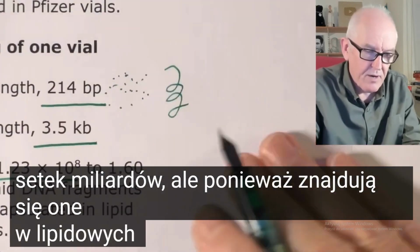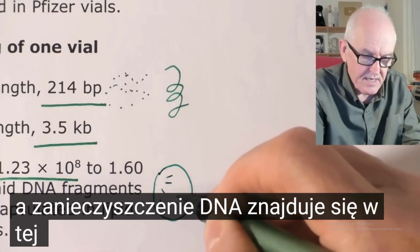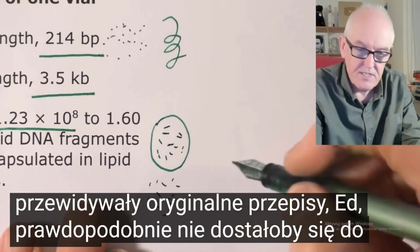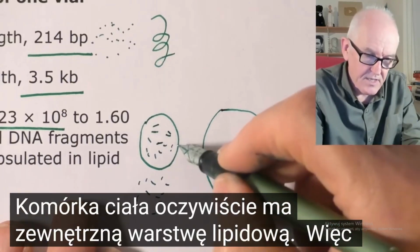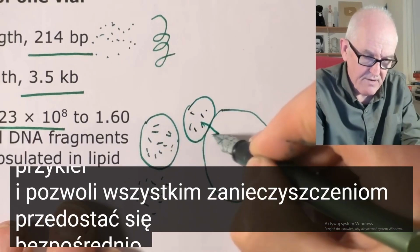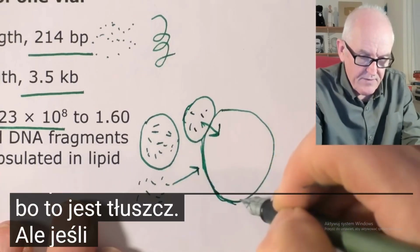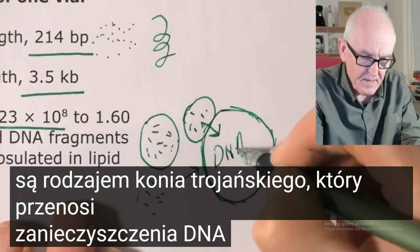Because they're in the lipid nanoparticles, so that's the lipid nanoparticle there, and the DNA contamination is in this lipid nanoparticle. Now, if the DNA was just loose, like free DNA, like the original regulations stipulated, it probably wouldn't get into the body cell. So imagine that's a body cell there. The body cell has a lipid outside layer, so this lipid nanoparticle will just stick to that and let all these contaminations go directly in. Whereas without the lipid nanoparticle, virtually none are going to go in, because this is fatty. The lipid nanoparticle is kind of a Trojan horse that gets the DNA contamination into our own cells.